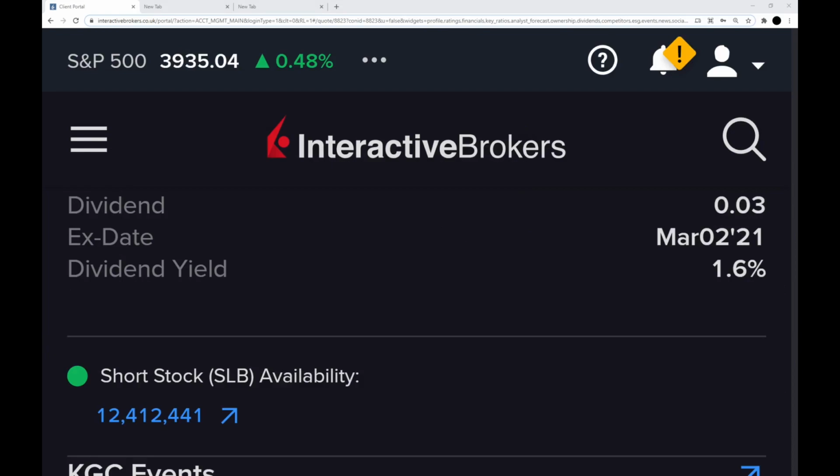Kinross does have a dividend with a dividend yield of 1.6% with an annual dividend payout of 3 cents a share, and the ex-dividend date is the 2nd of March 2021. So if you are interested in this, I would buy it before then to get the dividend.